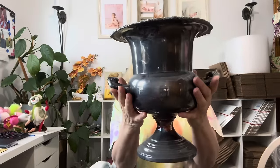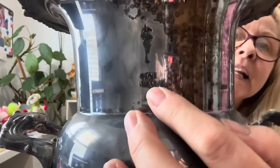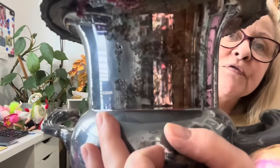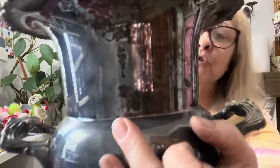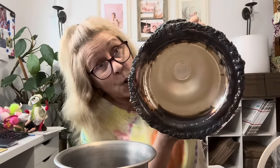My last item, you guys. I know these sell for good money. I got a champagne holder. Oh my goodness. Now, of course, it does have an engraving right here, but it almost fits in with the patina, and you could just turn it the other way. Now, here is the centerpiece. This is what it looked like before.